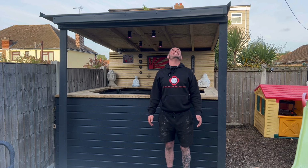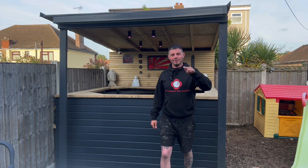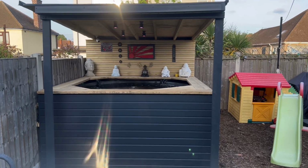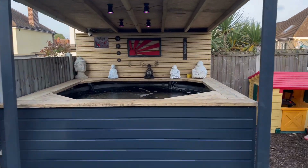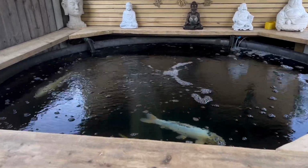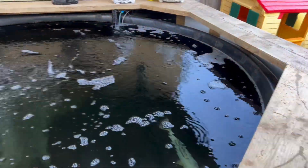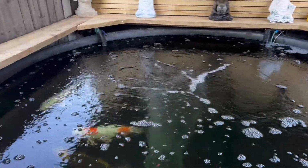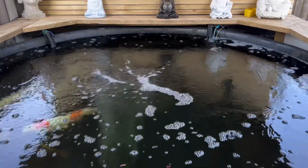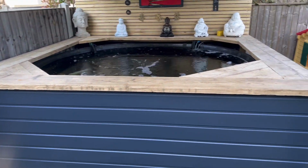But yeah, this is the new view that you're all going to see me at now, so we'll go from there. So this is the new pond. It's 8,750 litres. It's a round, pre-lined, prefabricated pond that we've then boxed off square and done sort of a hexagon shape at the top.